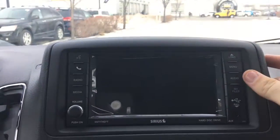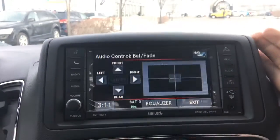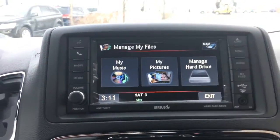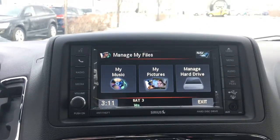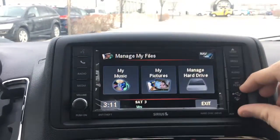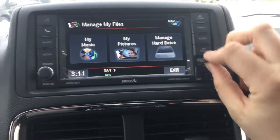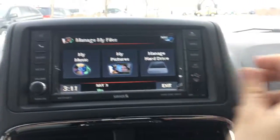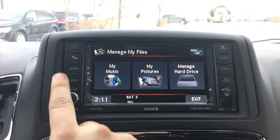You can adjust settings here for your system. You can adjust your audio, balance, fade, equalizer. You have a built-in hard disk drive, and you can store music on your system and pictures so you have them with you wherever you go. USB port here, which is excellent for charging devices. Auxiliary port, and that's just another way that you can play your music through the Grand Caravan speakers.